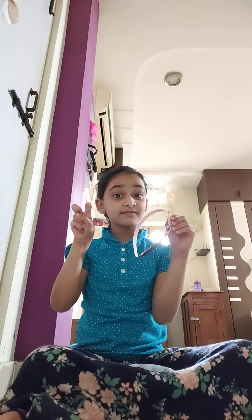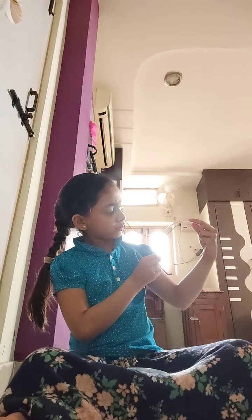Okay guys, next up, the hairbands. Elsa and Anna hairbands. This one is the Anna one. I like Anna. My sister likes Elsa. I hope they don't break. I like Anna's dress in Frozen 2. This is Elsa.